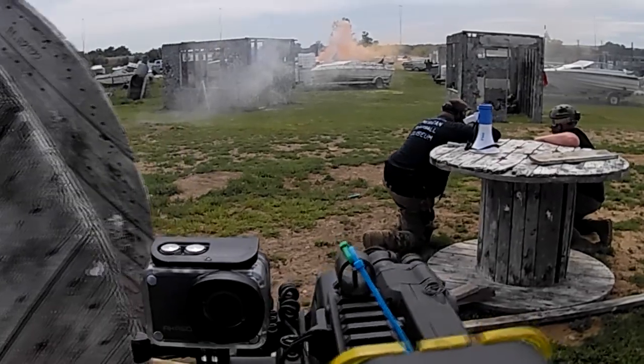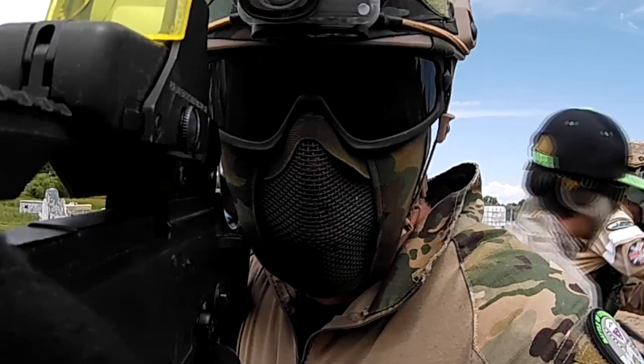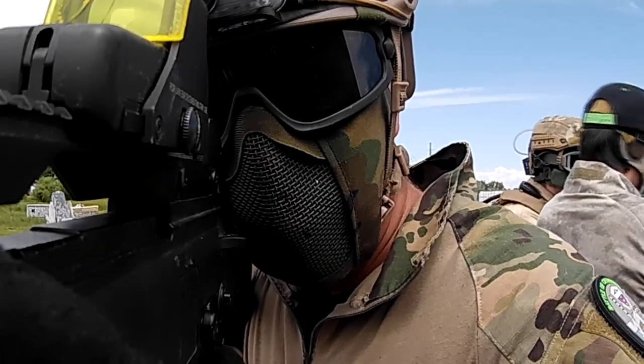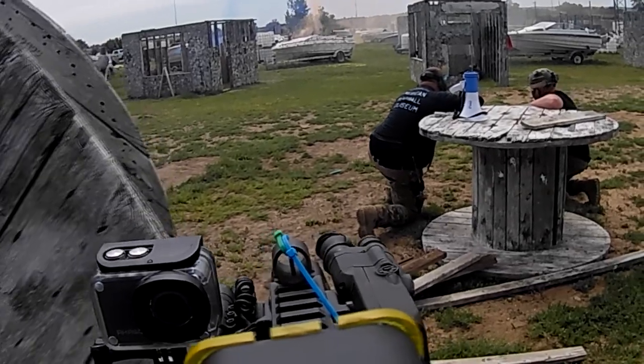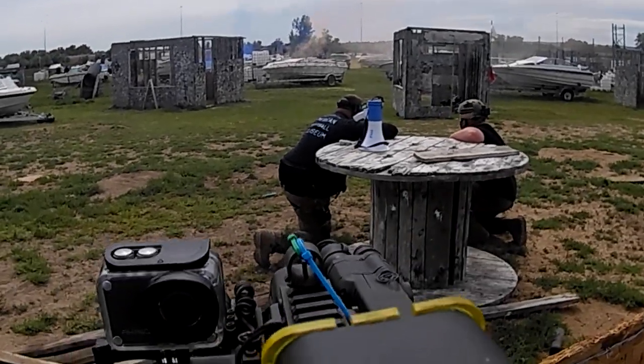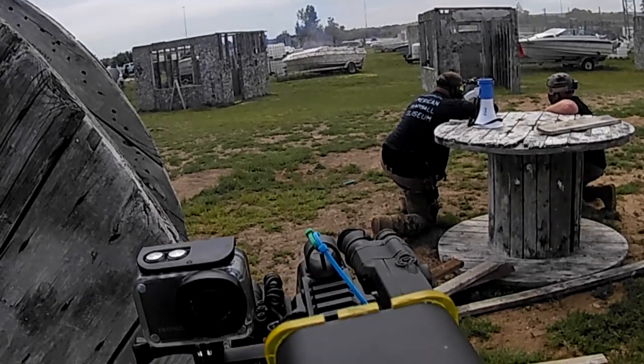If you look behind me right here, you'll see RDD Airsoft Works helping out one of the younger players on the field. It was this player's first time ever playing Airsoft, and they had an absolute blast. I wanted to take a moment and point this out, so that way everybody can see the type of people that I get to run with on the field, and how much they set their time aside so they can help another player. Good on you, RDD Airsoft Works, and thank you so much for being a part of the community.